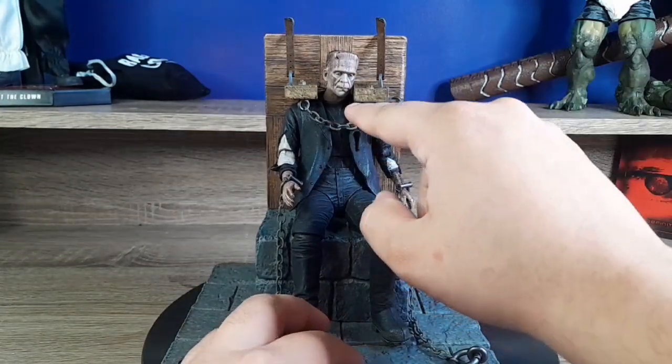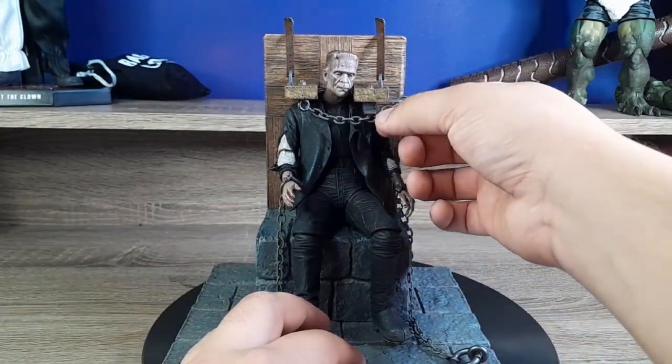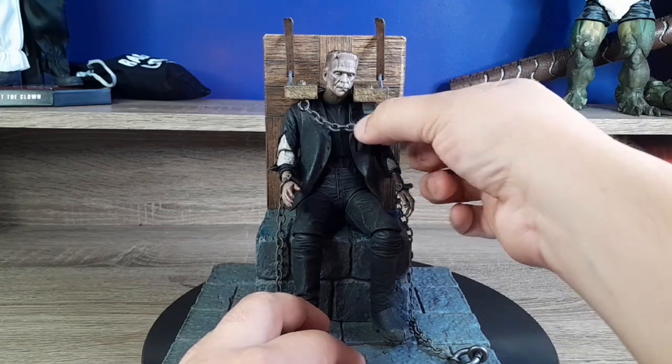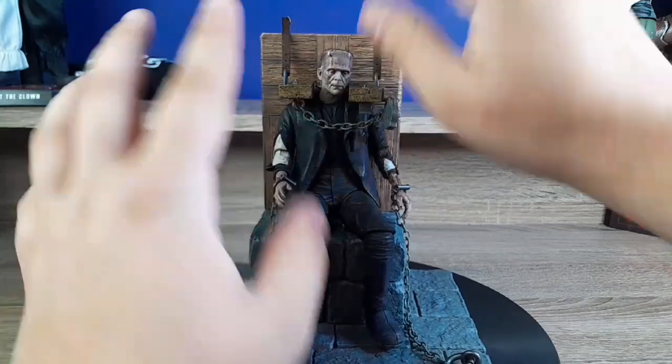Again, he does rip this part off in the movie, so it kind of sucks that you can't unattach this. So I think that's kind of my only flaw. I don't think there's any other way.